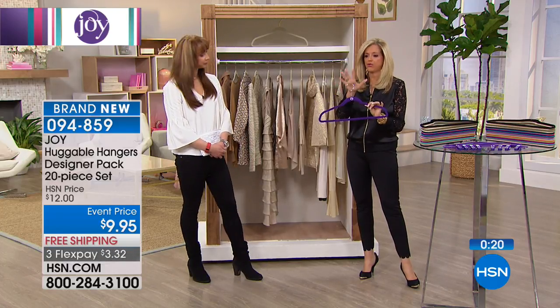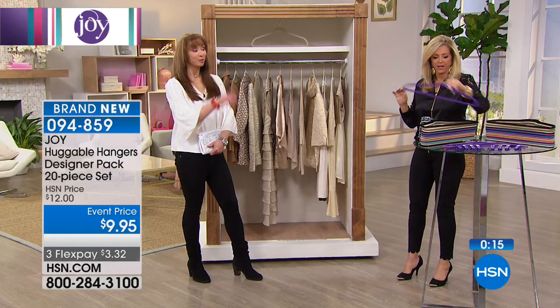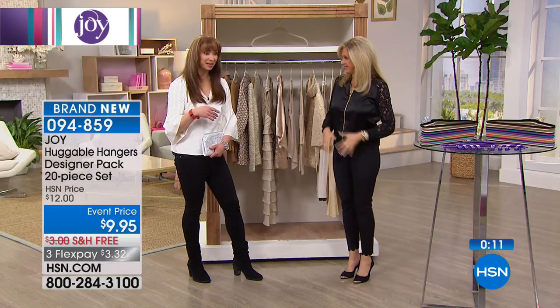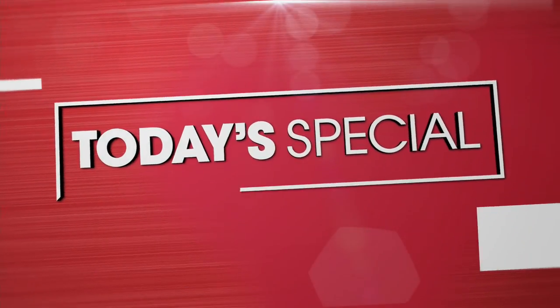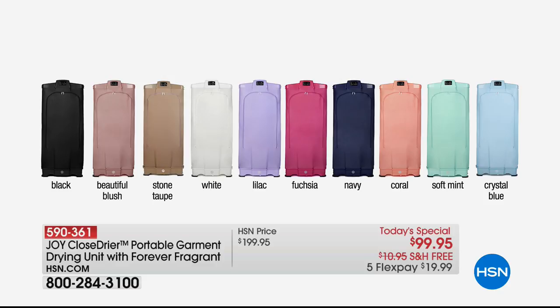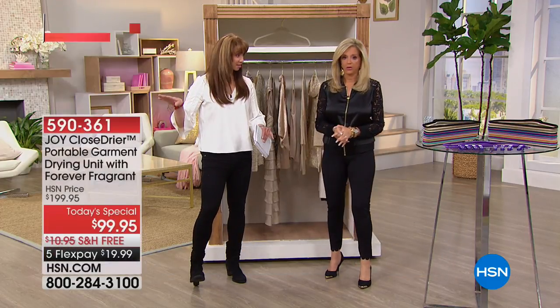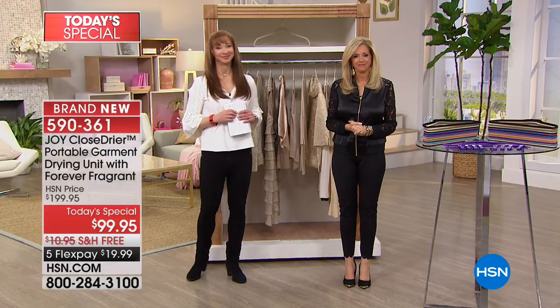So you just pick chrome or brass hooks and pick any color you want. Absolutely. Remember, you can get as many of these as you want with free shipping. If you are interested in that today's special, I'll forewarn you right now, my lilac will be the first to go. There are almost 3,000 sold. I will tell you, this was years in the making for all these innovations, and this is the only shot this year. Only chance this year. All right, but there's more to come. Don't go anywhere.